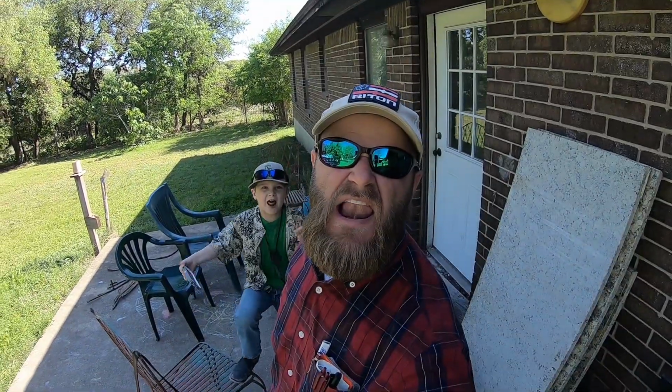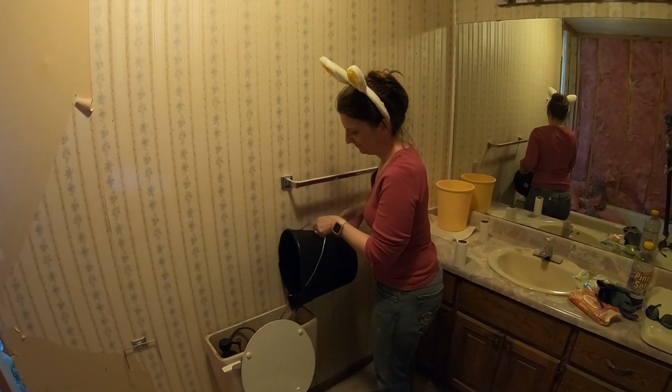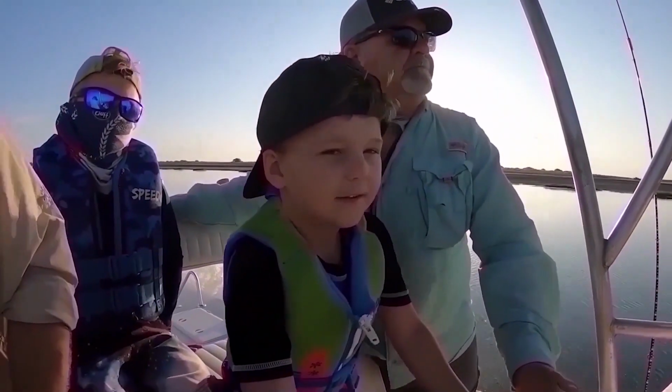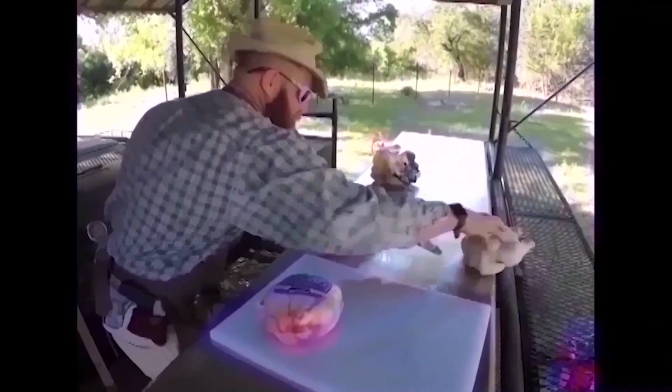You dang hillbillies! So since I cut all the water lines in the slab, Birdie has to fill the toilet with water. Do you always wear those bunny ears when you fill the toilet with water? Yeah. Who doesn't, right? Who doesn't wear bunny ears? I was just kidding, man. Done this before. Yeah. Wow.